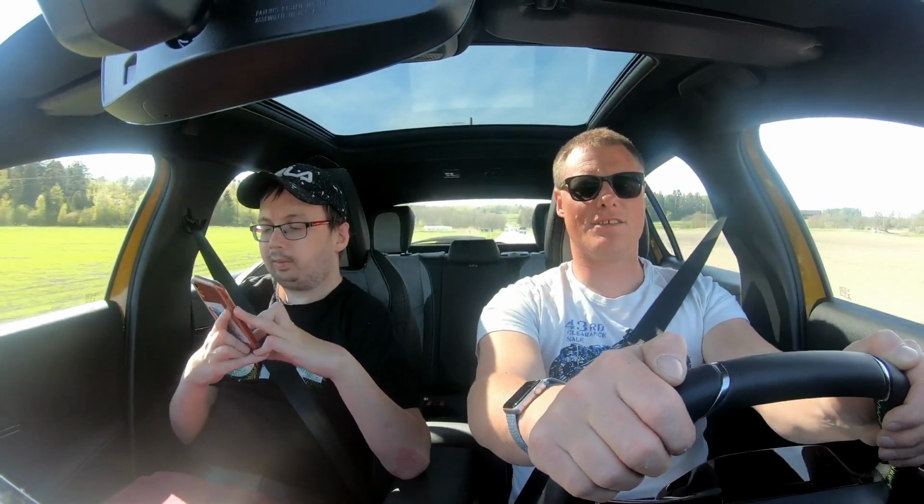It's a bit like the Mini, only more relaxed. The Mini is a bit like a hyperactive child sometimes. You have the screen, I don't know exactly, do you know the size of it? I think it's about 10 inches or something. 8 maybe. 10. Yeah, it supports all the autos, the Androids and the Apples.